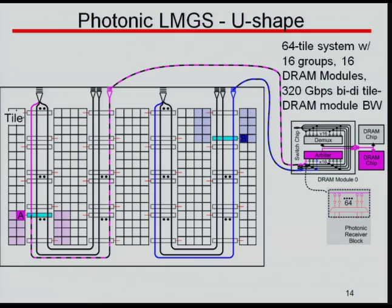It's a dedicated, let's say, 16 wavelengths from the group to the memory module. That light is always on. So you better have enough diversity in traffic in that one group to basically fill that pipe. Otherwise, that static energy component just blows up. And so there's a sweet spot. We could put like 32 or 64 cores in one group.